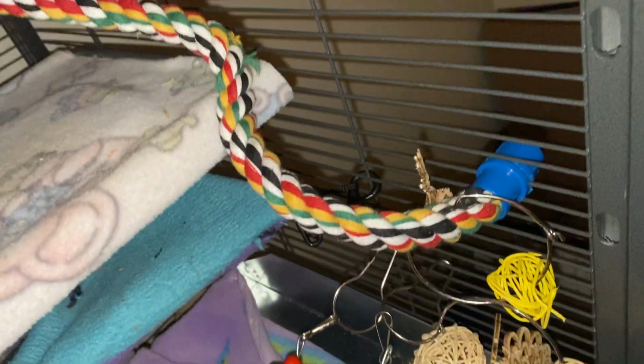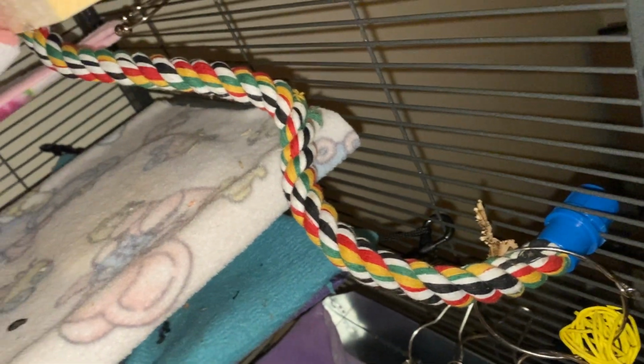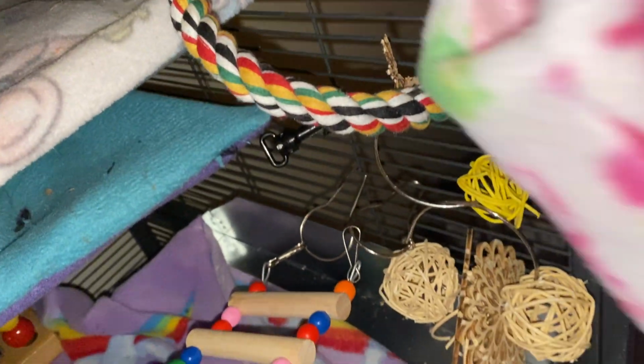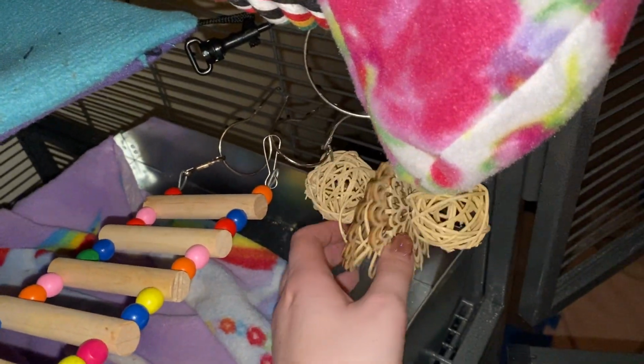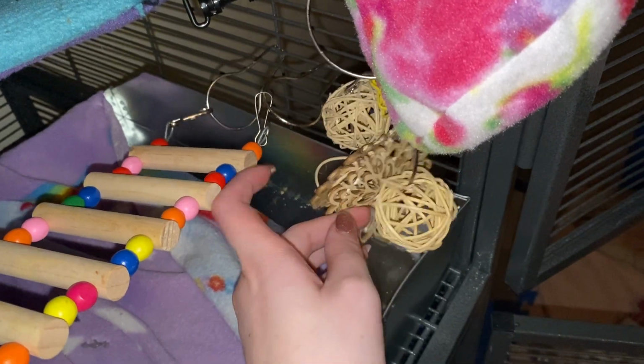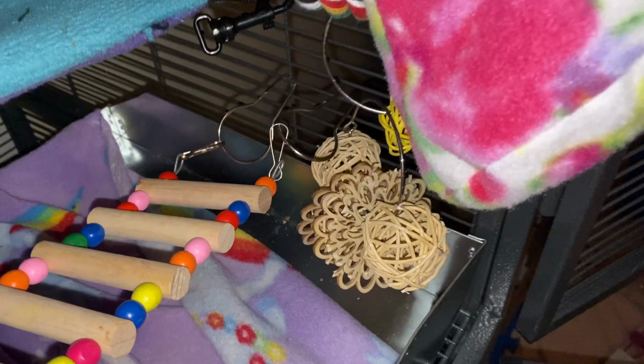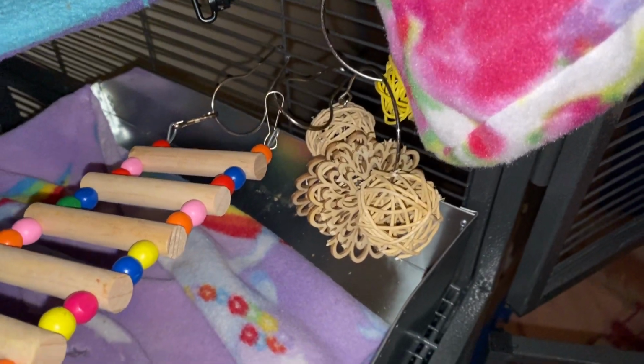Below that, I have their little bird rope, and it has a wire inside, so you can twist it, and I've twisted it into a little 3 shape to help them climb. I have a little homemade shoe with some of these wooden balls that I found at Value Village, these wooden flowers that I got at Dollarama, and little bracelets that I got at Michael's.